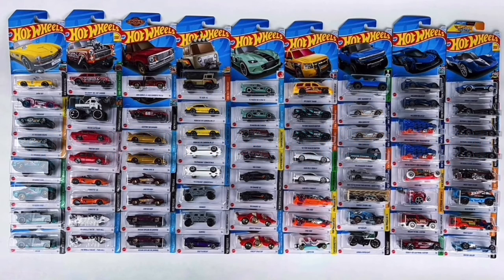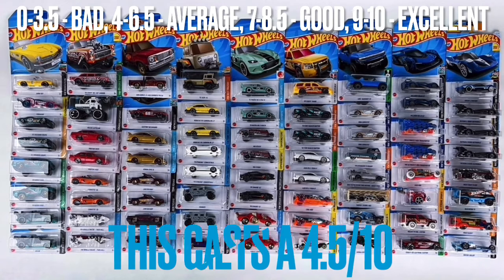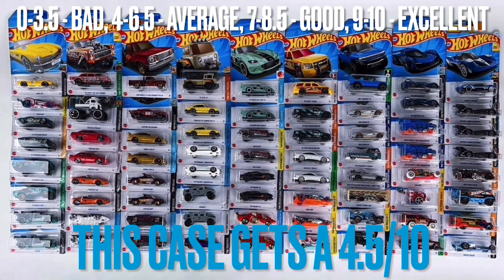But now I'm going to give you what I think about this case, and that is in the form of a score out of 10. So this case is going to be receiving a 4.5 out of 10. A smidge below average, but it's a great one. It's quite a nice case. The stuff that is new in it is good. It's just all the repeats let it down, and there's no new casting either.